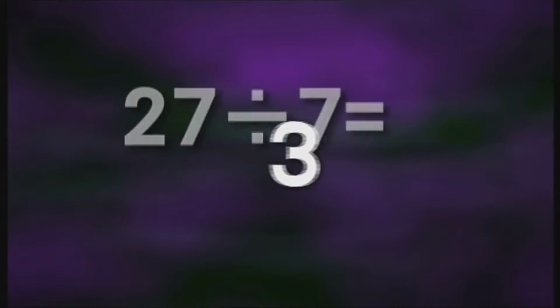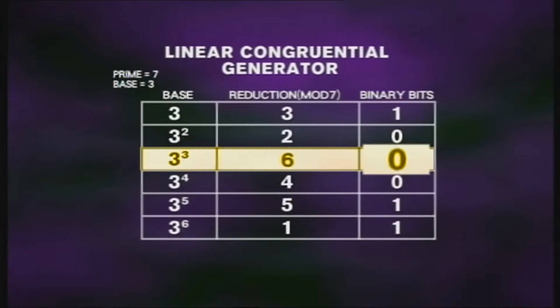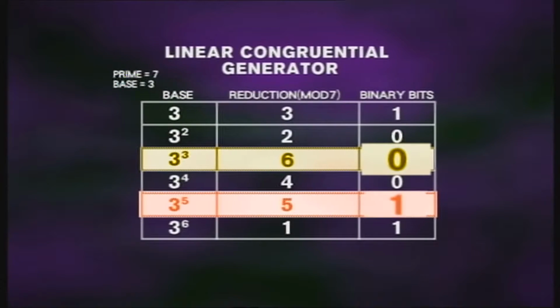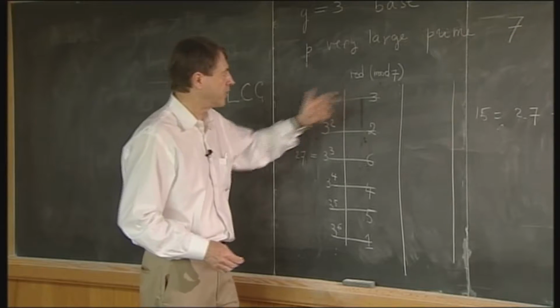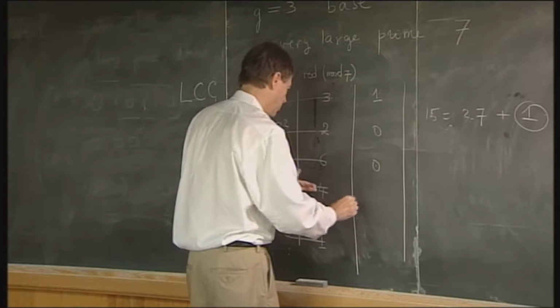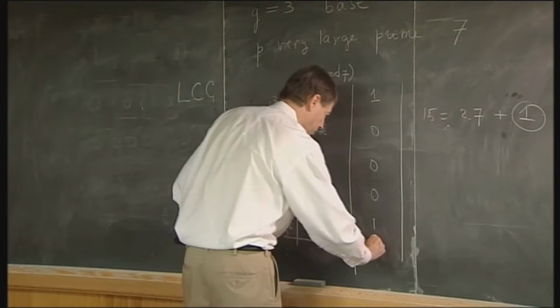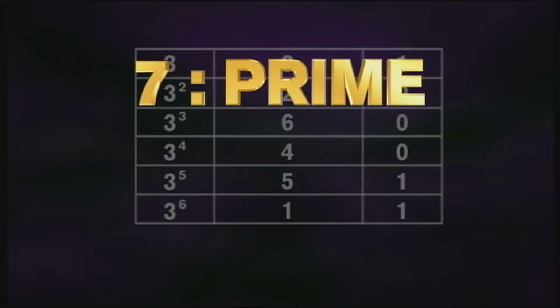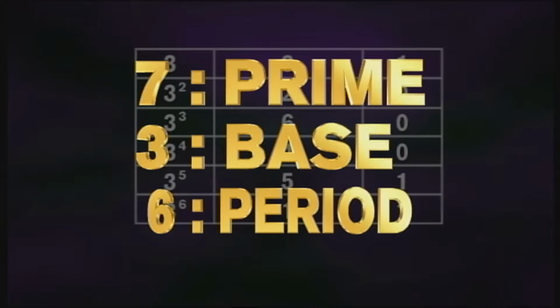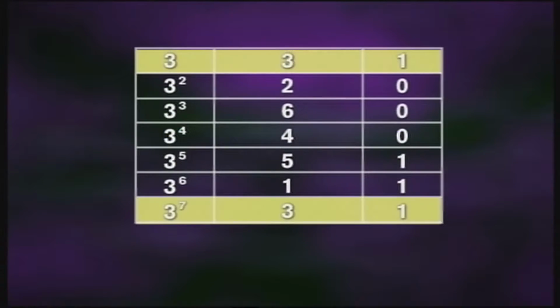The rounded-off result, 3, is then multiplied again by the prime to get 21. Add 6 to 21 gives 27. 6 is even, so it's labeled 0. An odd number is designated as 1. So 3 is 1, 2 is 0, 6 is 0, 4 is 0, 5 is 1, because 5 is odd, 1 is again odd. If 7 is the prime and 3 the base, 6 is the period. That means after every 6th pseudo-random number is generated, the sequence repeats itself.